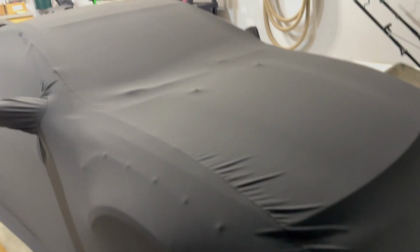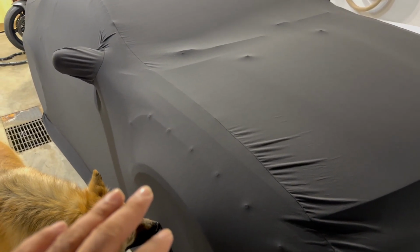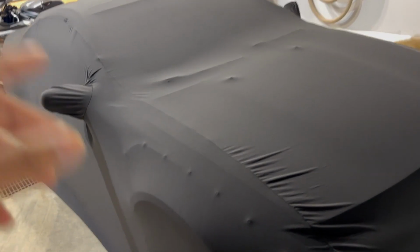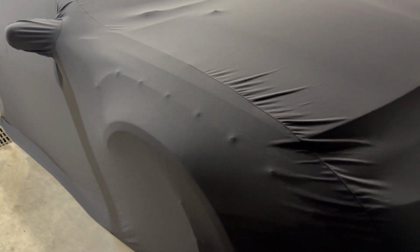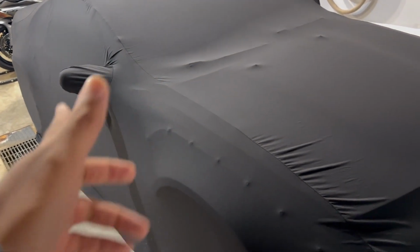So I had a picture of my car with this cover on the Facebook groups. I got my little helper here today as well. I had a picture like this on the Facebook group, and someone said this cover fits like some Lululemon pants. And that is very accurate. You can see the bolt holes, the bolts for my wide body. That's pretty cool. But this is a really nice cover.